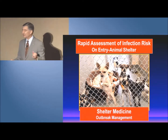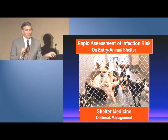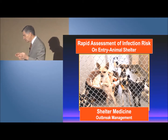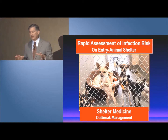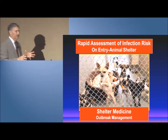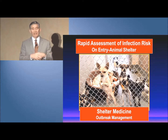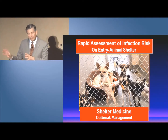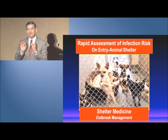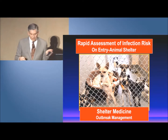Another side of this that has become very, very important and very applicable is in outbreak management. Shelters are understaffed, underpaid, and underloved. And I'll tell you, they're facing some real obstacles. They don't prevent infectious disease. All they can do, if you've ever done shelter medicine, is manage infectious disease. Point of care antibody testing is a critical value for that shelter that I showed you in Nevada.